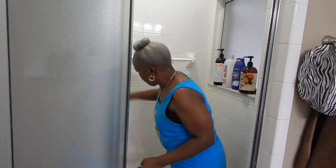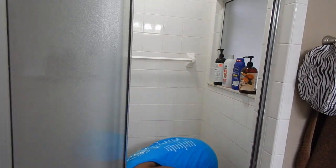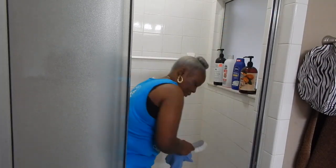So here I am in our shower. I'm trying to give this a good cleaning and sanitizing. I'm using the Clorox spray, and I'm also using this little brush to get into the little corners and the little grooves, to try to get it as clean as I can.